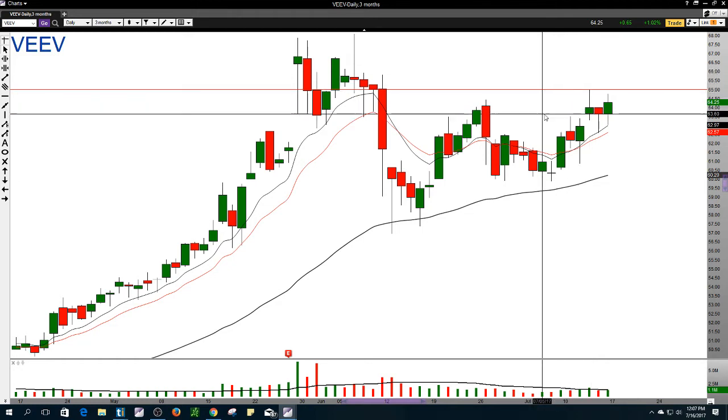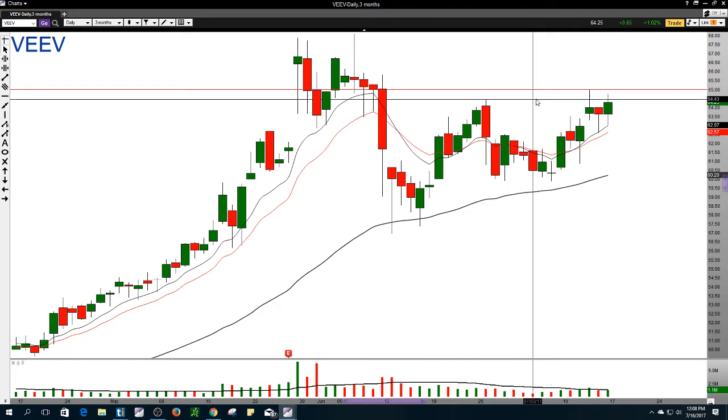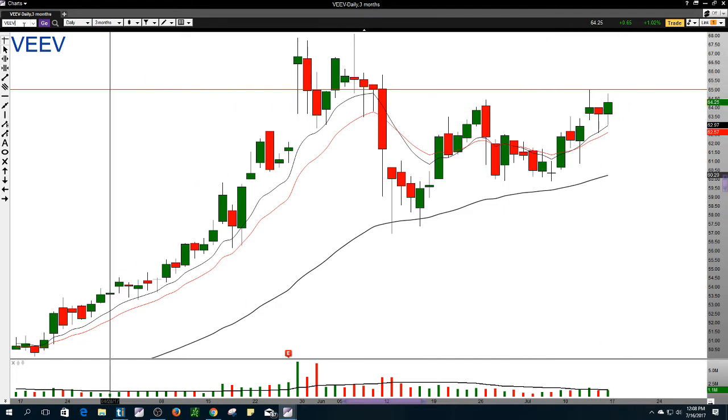You can play the pullback off of it, but it may not be as strong. That pullback zone is about $63.49 if you're interested in playing the pullback. I'd rather play the breakout, as we would have the strength already breaking over the pivot to the upside.